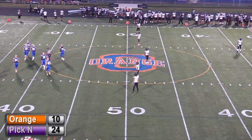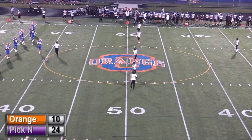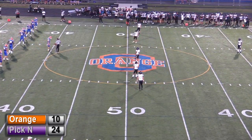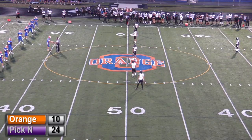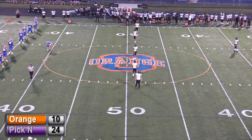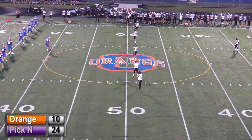All right, so deep for the Pick North, and boy, they're facing forward. You just can't see their numbers. No, you can't at all. That's 16 is the guy on the near side. 16 for the Panthers is the wide receiver, Hayden Kaltnecker. And again, 40 will be Nathaniel Rothman, the kicker, the kickoff man for the Pioneers.